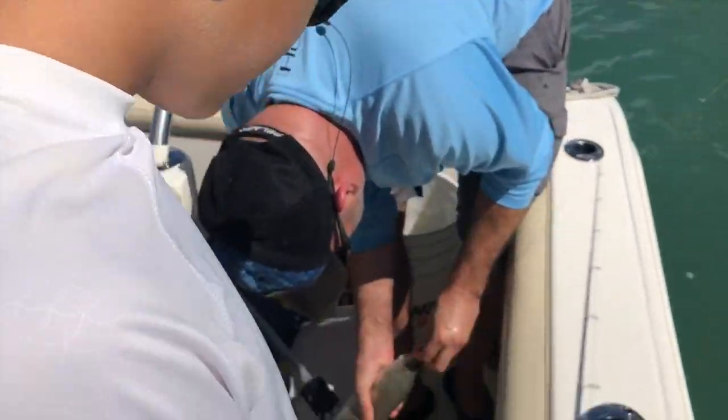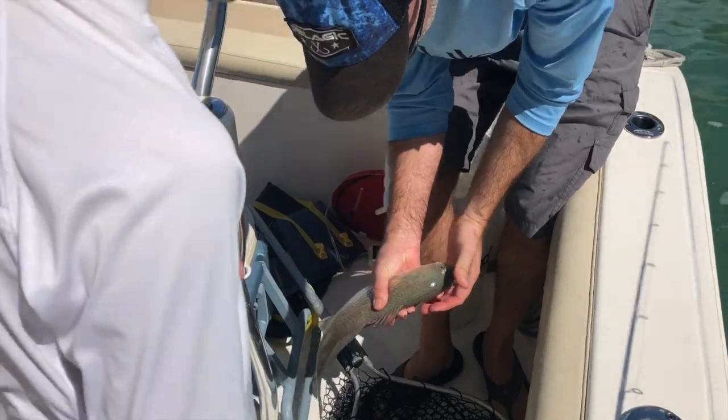Good enough to keep, but it's still a cool fish.